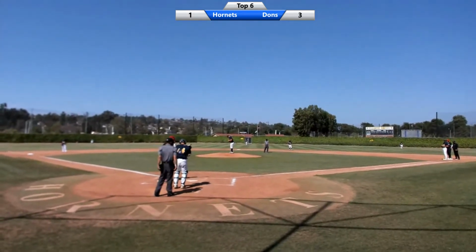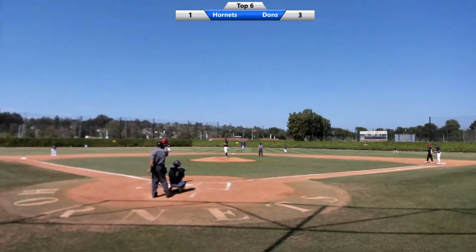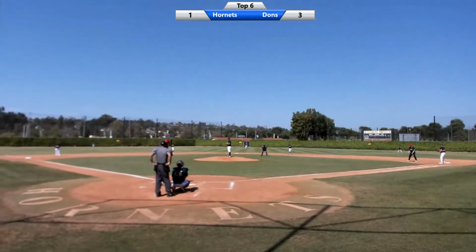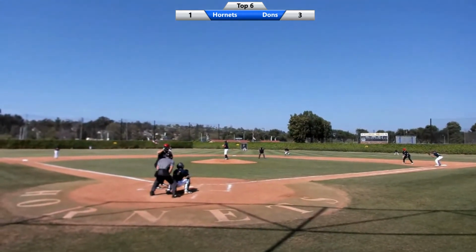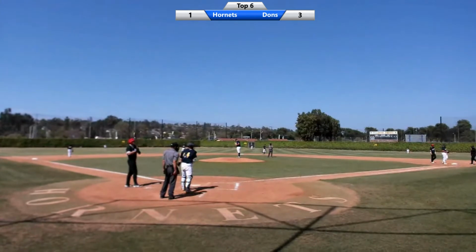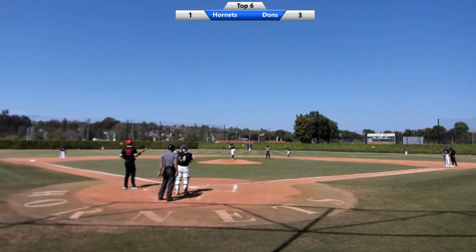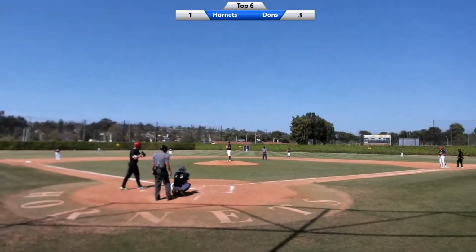And it would stay like that across the fourth and to the top half of the fifth, where Santa Ana got a couple on. And all of a sudden, Tilly Wiggs with a 3-run shot to make it a 3-1 game. And now we sit in the top half of the sixth inning, where the Hornets are down by 2, 3-1.